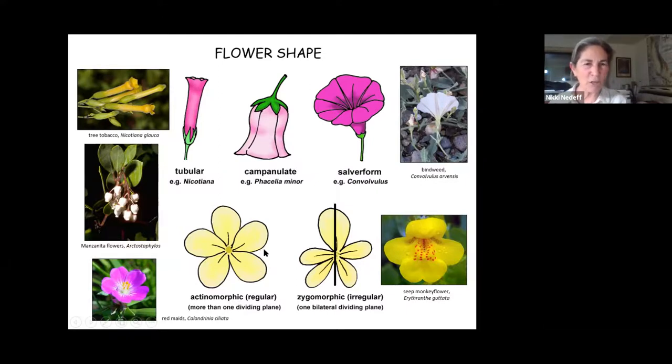You can divide it along multiple planes and you'll come up with the exact same symmetry. Actinomorphic, fancy word for just symmetrical and regular. And then there are more bilaterally symmetrical or irregularly shaped flowers, zygomorphic, fancy name. They can only be symmetrically divided along one plane.